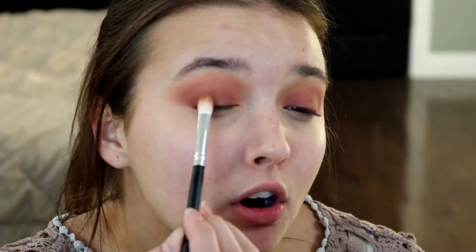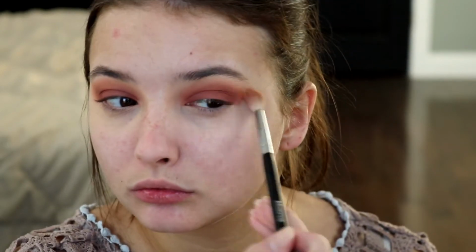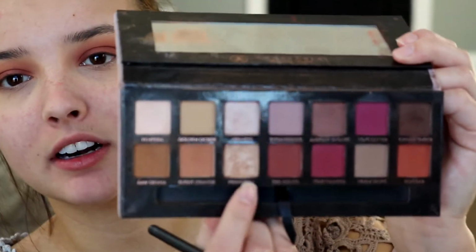And then I'm going to take a blending brush and go back in with Burnt Orange, and then I'm just going to blend up at the top. Then I'm going to build up the Red Ochre again. I'm just going to build it up a little bit more on the lid, make it really dark and smoky. Then I'm going to take a clean blending brush, no product on it this time, and just blend out the edges. And then to highlight the inner corners and the brow bone, I'm going to take the shade Primavera.